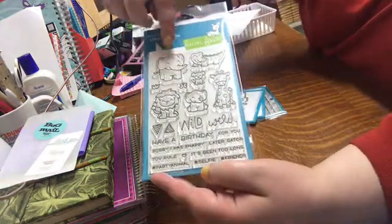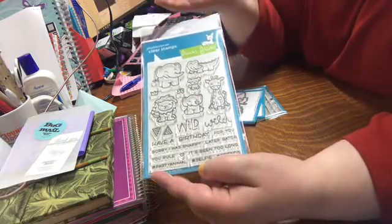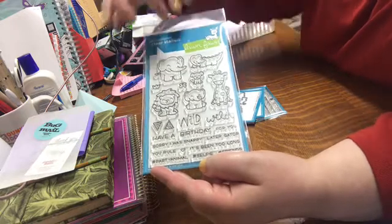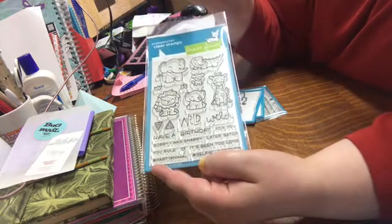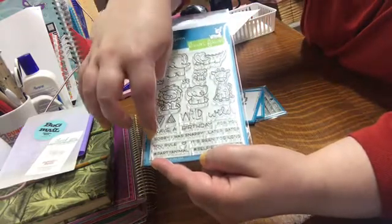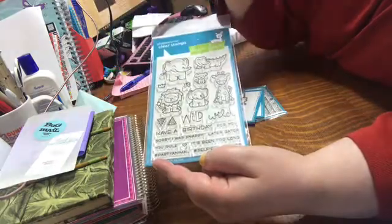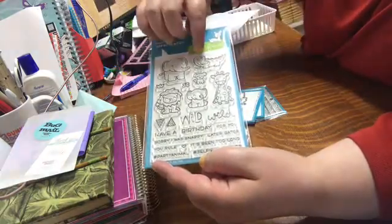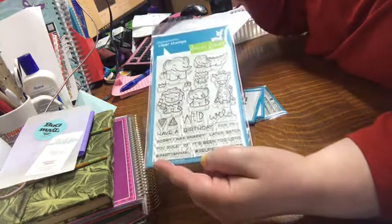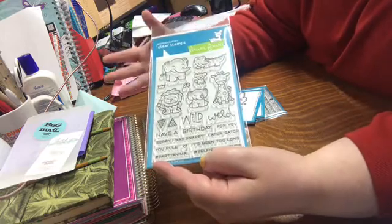Very cute. I love the animals, and what I really love about Lawn Fawn, and I've blabbered on about this before, especially if you go with the dies, is that everything is kind of engineered to work together. They have sentiments that come in a variety of sizes, but you get a variety in each package, and they'll all work together. Most of the images are sized appropriately to work together. So the mix and match possibilities with Lawn Fawn, especially the sets in the past couple of years.